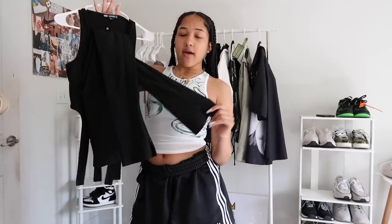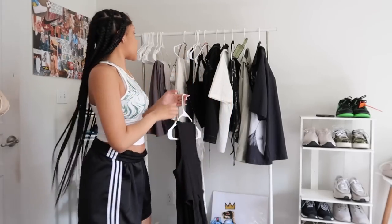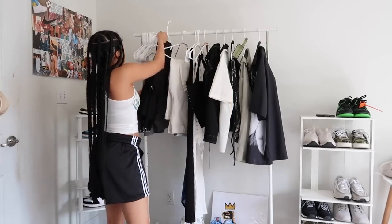This is more like a nighttime fit if I want to dress up a little bit, because these are my fitted slit leggings with this little black buckle detail shirt, and I'd wear it with the sandals or the Sakais, which I feel like would be really cute.